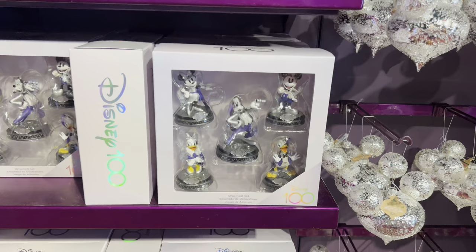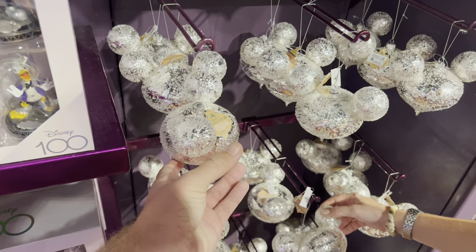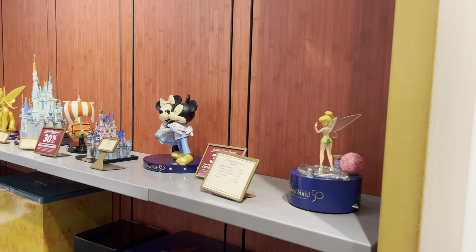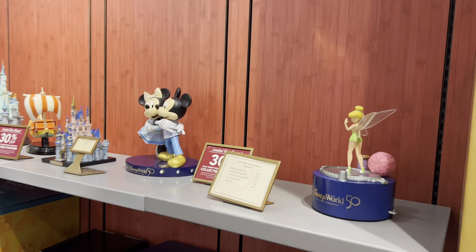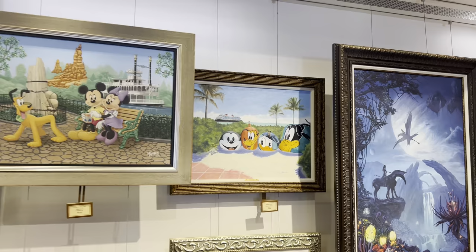Could be. Yeah. I've got a little ornament set here as well, Disney 100. And then a little bauble next to these. It's different, isn't it? Different to what we've got. I'd still rather have the snowy one though. Now we're in my favourite here, which is the art store. So you've got all the figurines here, but it's all of this nice artwork that I like to have a look at. Love to own some pieces, but I enjoy just looking as well.